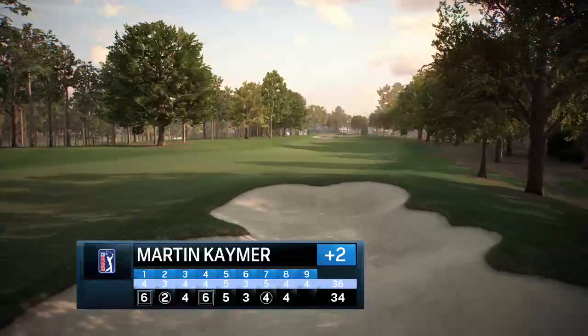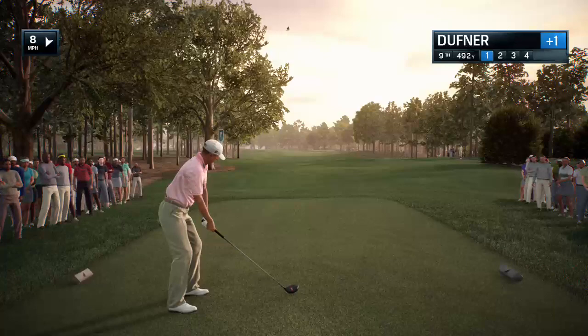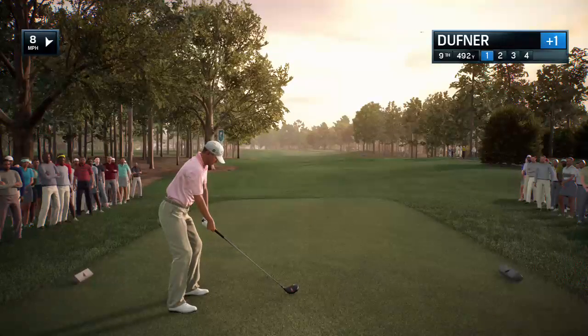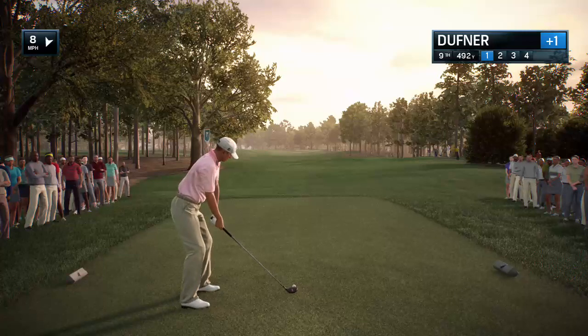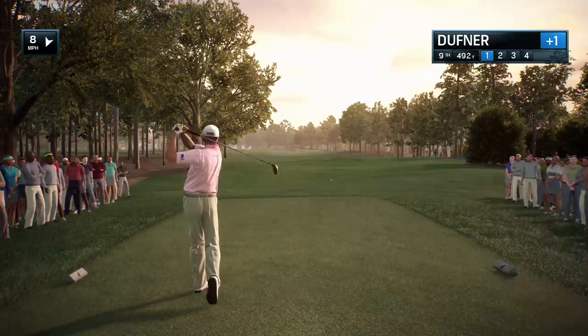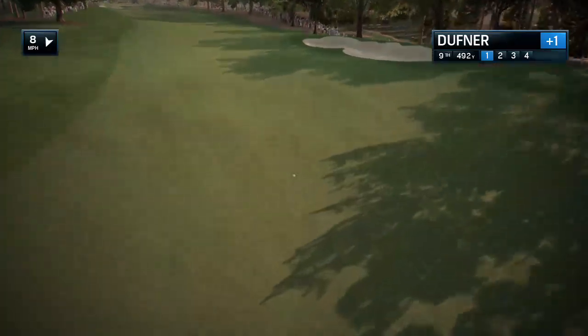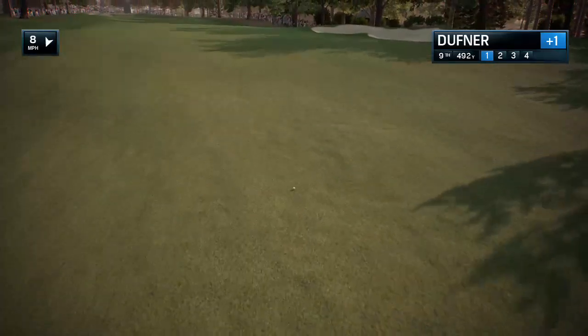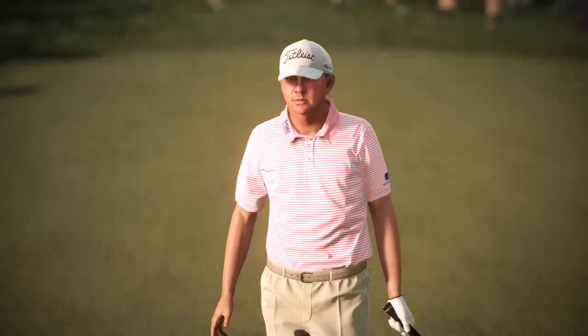Here we are at the 9th hole at Quail Hollow, 495-yard par 4. Frank, it is the longest par 4 on the golf course. Is it, in your estimation, the toughest? I think the green stops it from being the toughest, Rich, because it does kick in from either side. But when you see holes like this, there's no surprise why the Rory McIlroys and the Ricky Fowlers have won around here. This is just a great driving par 4. Oh, that was sweet. Straight down the middle.